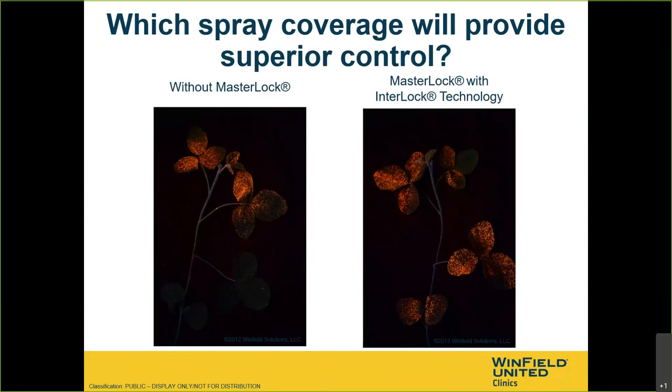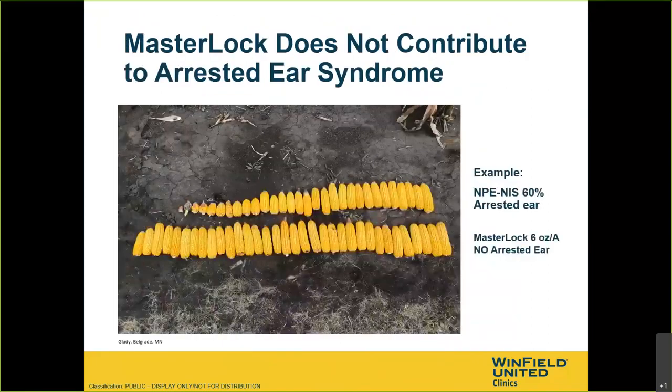Another advantage you have with MasterLock is it does not contain NPE. NPE is an active ingredient in a lot of surfactants. It can cause what's called arrested ear. You can see this is from a trial out in the ANSWER plots. On the top, when we put on an adjuvant that contains NPE, we get quite a bit of this arrested ear syndrome, whereas down here with MasterLock, we didn't have any.